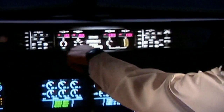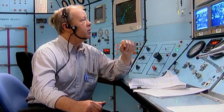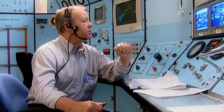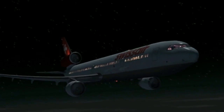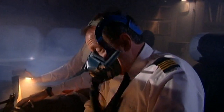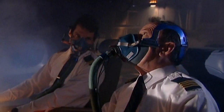Swissair 111 is directed to Halifax and starts its descent. Okay, can I vector you to set up for runway 06 at Halifax? The pilots appear calm and in control. Halifax is just 20 minutes away. They want us to turn to the south. At that point, everything was normal.